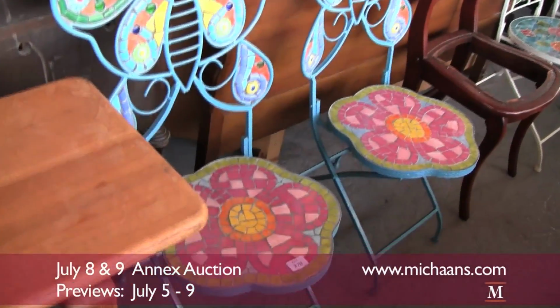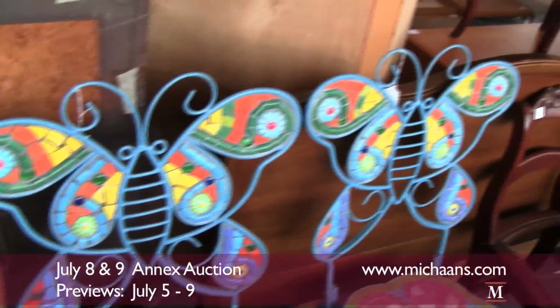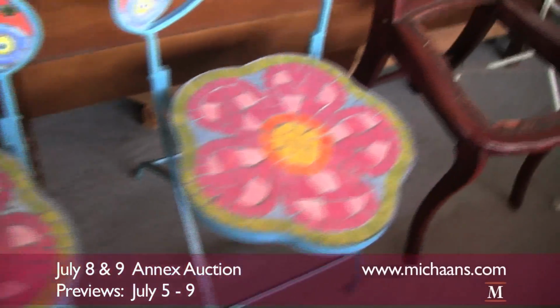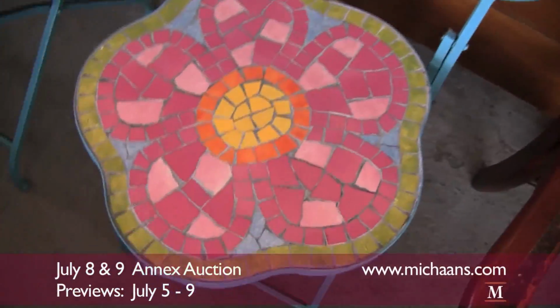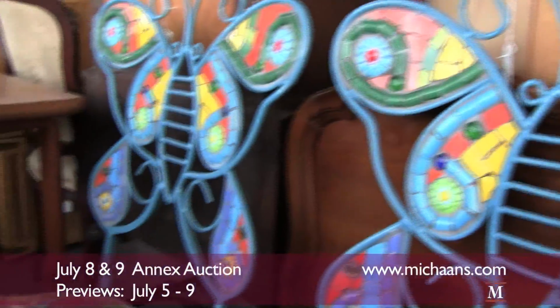This is lot number 870, which is a pair of folding garden seats. And they look like they have mosaic work done on the seat and on the backrest in the shape of butterflies.